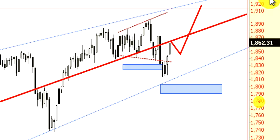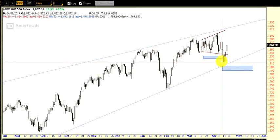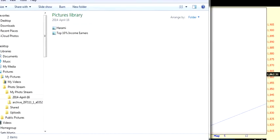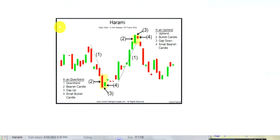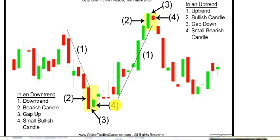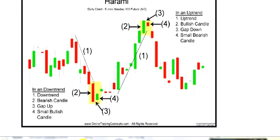What I want to do is, I mentioned right here that this was a bullish harami. And so what I did is I pulled up a drawing of an example of a bullish harami. This is coming to us courtesy of OnlineTradingConcepts.com. I just went to the internet and these guys were there. So let me zoom out a little bit.